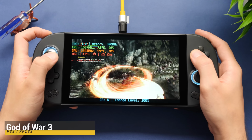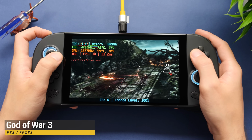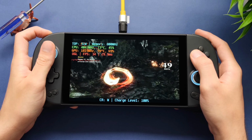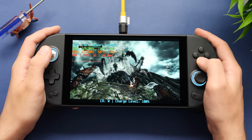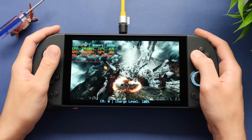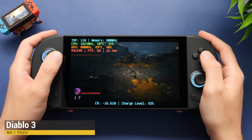When it comes to God of War 3, we do need a higher TDP, so I bumped it up to 29 watt TDP. At that TDP, the game runs well enough, but I have seen it run better on other devices. This game is kind of all over the place on some platforms. Sometimes you can get it to run at a really high FPS, but other times it will claw by at like 8 or 10 FPS. This is definitely playable. Let's wrap up this video with some of my closing thoughts on the Geek 1S.